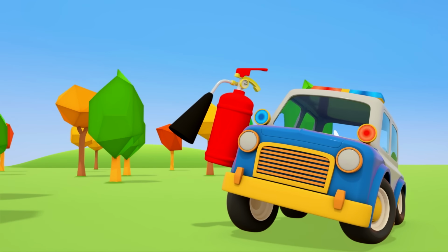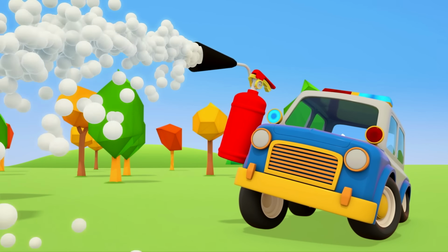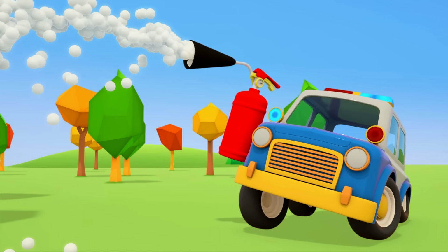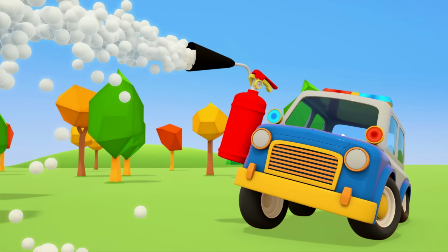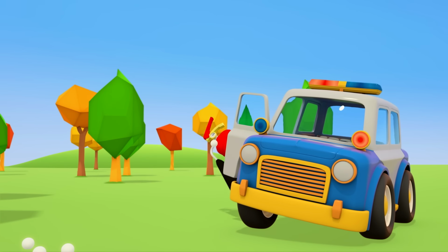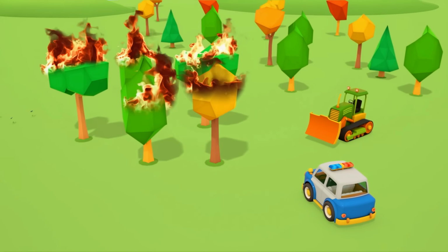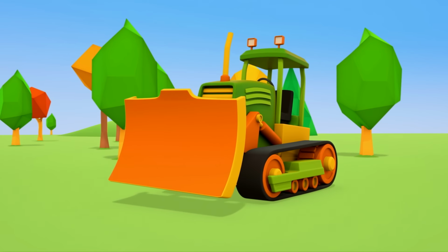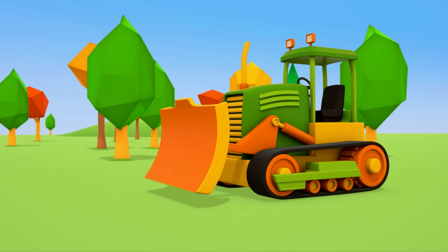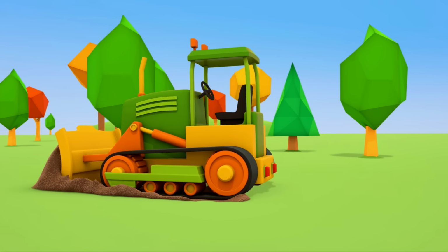The police car has a fire extinguisher. There's not enough of that foam to put out the trees. Bulldozer, dig a ditch so the other trees don't catch fire. They'll be cut off with a protective barrier.